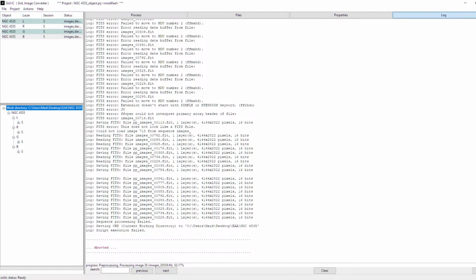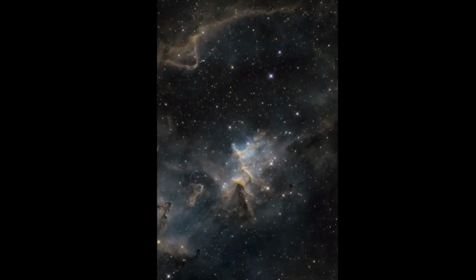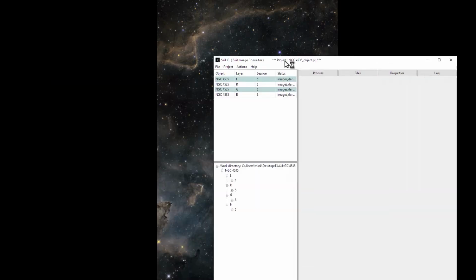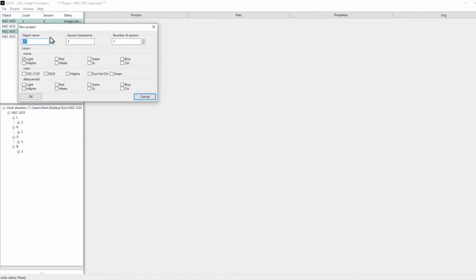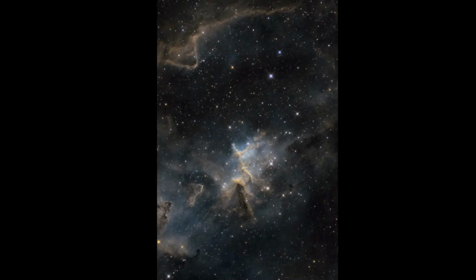Okay, we're going to try this: create a new project, and delete the project, and we're going to try it again in just the old version of Siril and see what happens. Okay, so here's the old version. Again, we're going to create a new project. First thing I want to do, maybe, is delete the old project from everything. Troubleshooting is great, isn't it? It's the best.